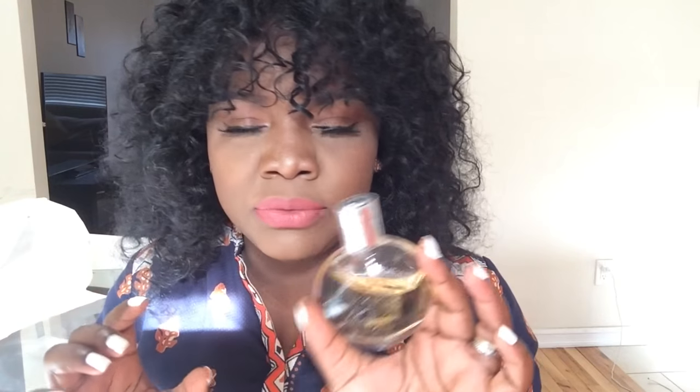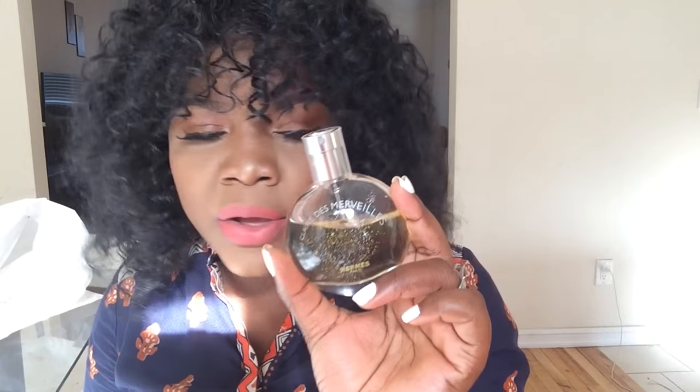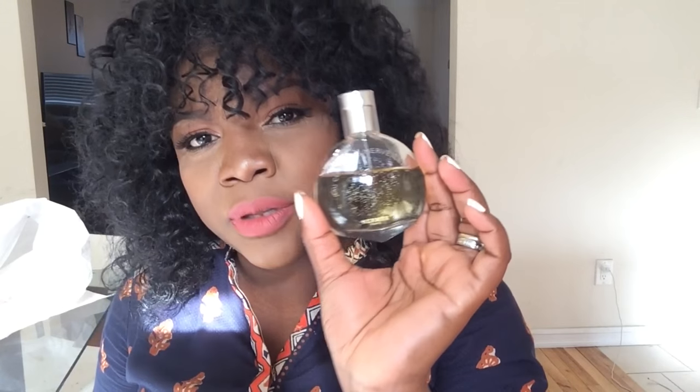like an old rich smell. I don't know if you guys understand what I'm saying, yeah, it does have like that vanilla, sugary smell. And this, you don't really need a lot of it. Just spray it a little bit on the back of your ears, your hand, and you're good. Because this perfume is really strong, and this perfume will last you all day.